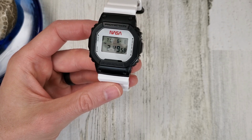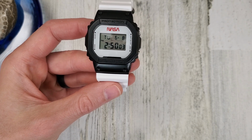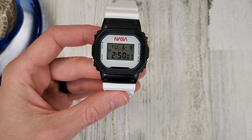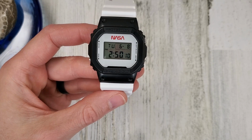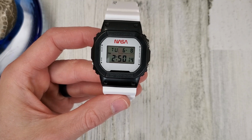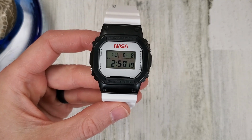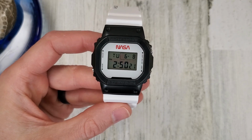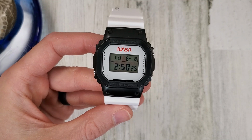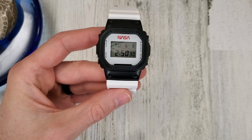200-meter water resistant. So it has the electroluminescent afterglow display, which we'll look at in a little bit. And so this is a homage to NASA and the space shuttle, with its second custom DW-5600. And as I already discussed, this is the 40th anniversary of the first space shuttle launch, the OV-102 STS-1, on April 12th, 1981. So let me get this on wrist, and then we can take a look at the lume.